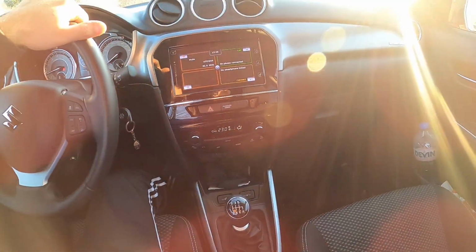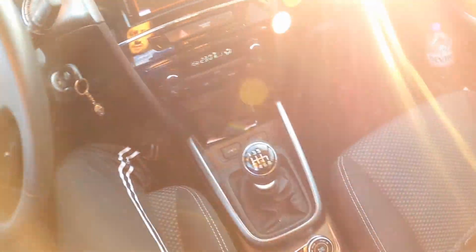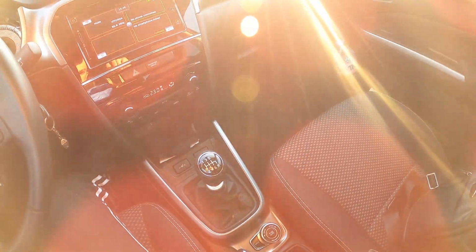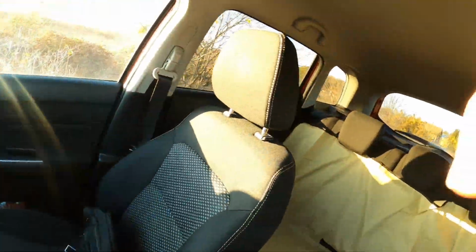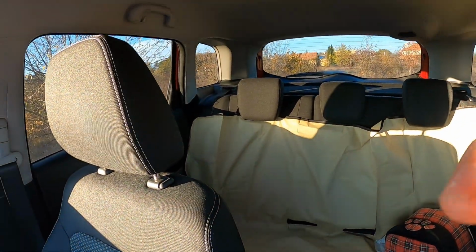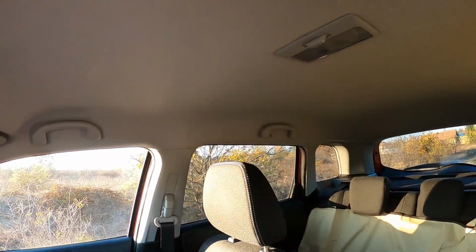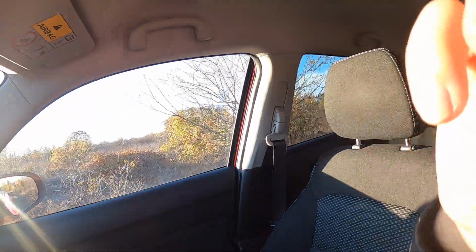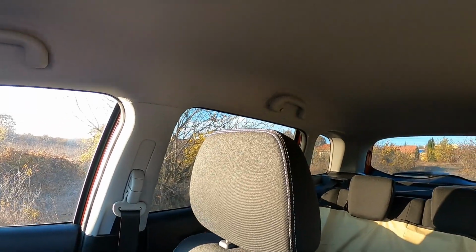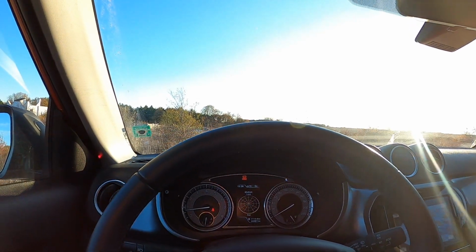This is a manual, 6-speed manual. We have normal seats, not leather ones, but my wife doesn't like leather because in the summer it's really awful to have leather seats. And in the back we're currently having some dog, so that's why you see this. It's spacious enough for the head, no problems with taller people. It has adjustable seat belts, which is really nice. I really like this option. You have some white here. So that's about inside the car.